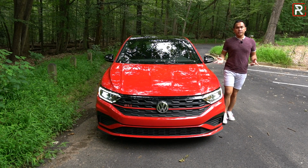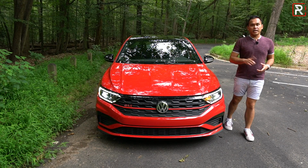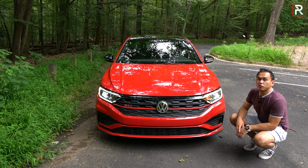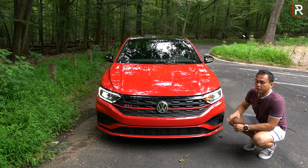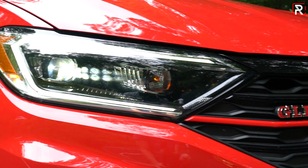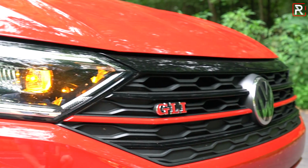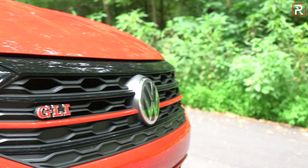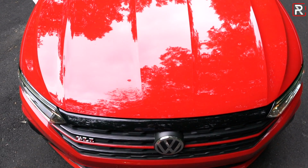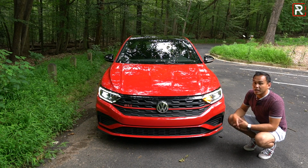Now, when you're talking sporty sedans, design is also a really important aspect for a lot of shoppers. You can see, unlike the regular Jetta, the GLI really differentiates itself when you look at the front fascia. Obviously, the biggest change is the grille. It's got a new, unique finish to it, and you have this red line that cuts across the middle. It intersects with the Volkswagen emblem, which actually houses a radar sensor for the front assist. This car has standard forward collision alert, even on the base trim.